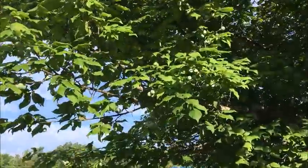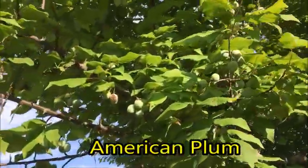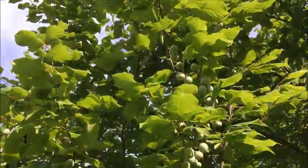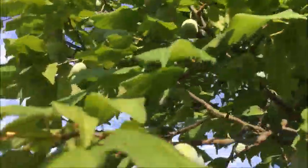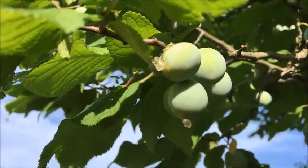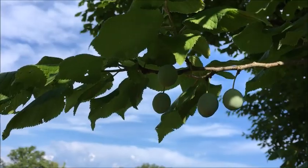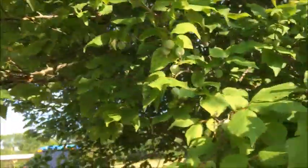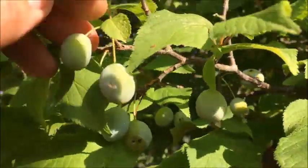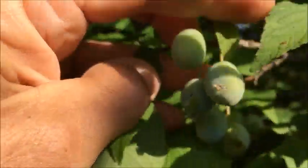Got some Americana plums right here. This tree's doing real well. Lots of plums. Comes a little late. It's like in late June, and they'll start turning red. And they'll be a little bit bigger than that. This is not real big right now.